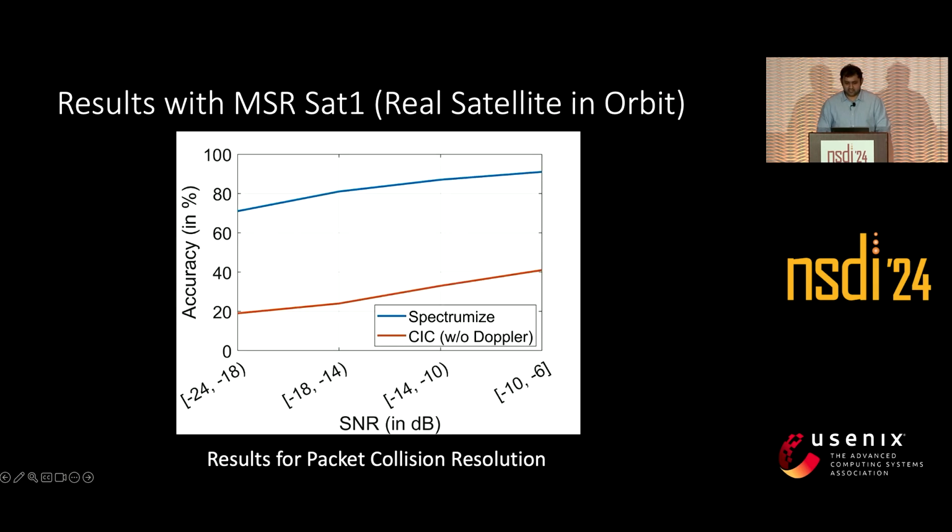In the next result, I show Spectrumize's ability to decode packet collisions among multiple satellites. In this experiment, we configured 2 satellites in orbit to collide at our satellite partner's ground station. And this graph shows that even under collisions, Spectrumize is able to correctly decode both collided packets with over 80% accuracy on average. In comparison, our baseline CIC, which does collision resolution for LoRa without accounting for Doppler shifts, on average only has 30% accuracy.